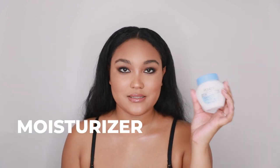I personally have not used Pond's in a very long time, just because the scent reminds me of my papa, and sometimes it makes me sad because I know that he's in heaven. This is a facial moisturizer, and I love face moisturizers, I love creams, so I'm excited to try this out.